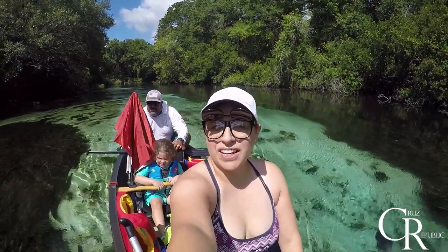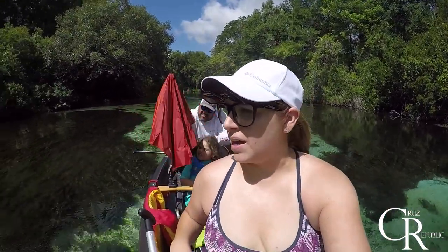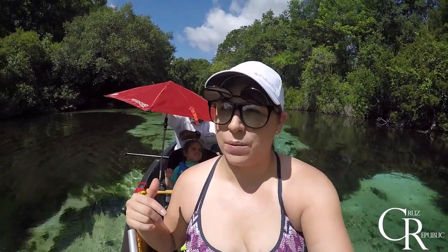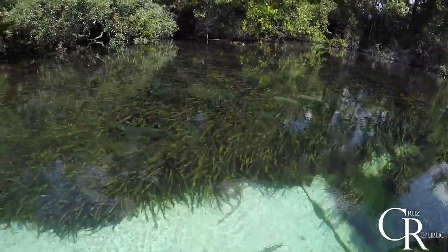All right, we're officially in the water. So we are waiting for our friends to come. Their reservation was an hour late, and we were a little bit more flexible with our launching time because we brought our own vessel. Let me show you though all these fishes.